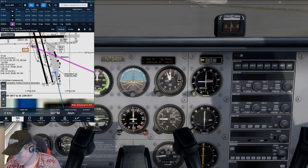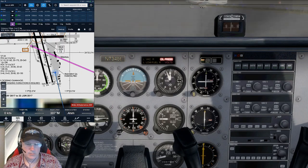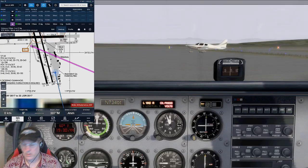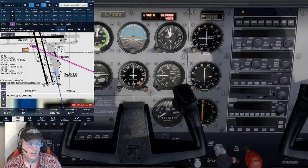Then we're going to pull the mixture all the way back. Wait for it to stop. Then turn off the mags.